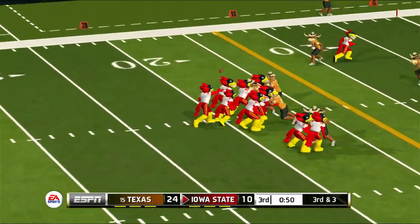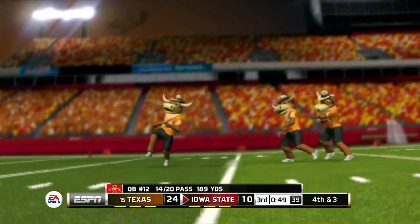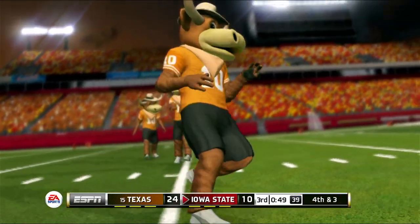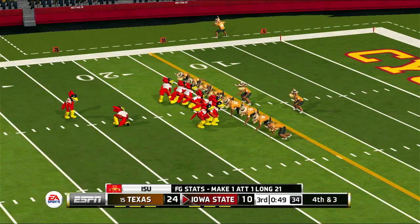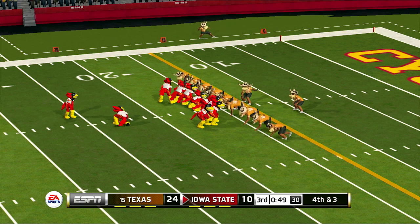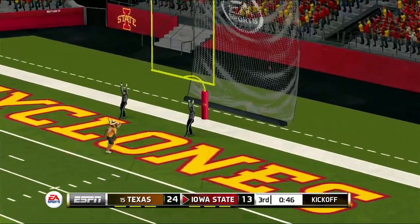Fourth down, Mike, three. And he throws it away. So the field goal unit is on the field. They'll try for 3 points. It's up, and they tack on 3 points.